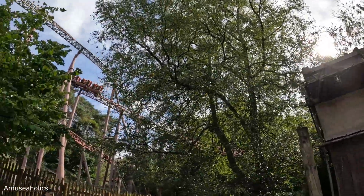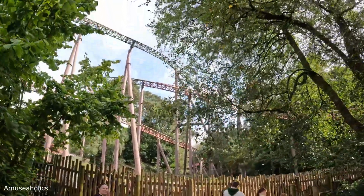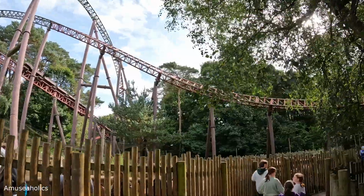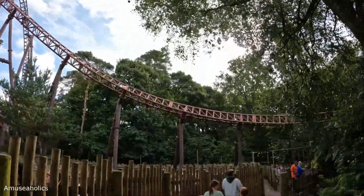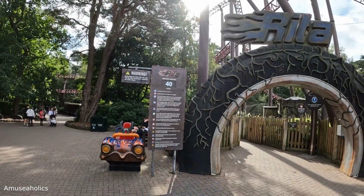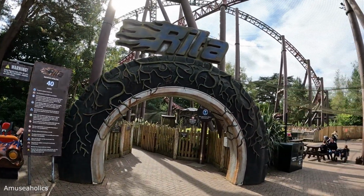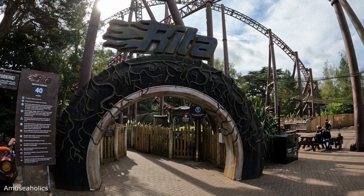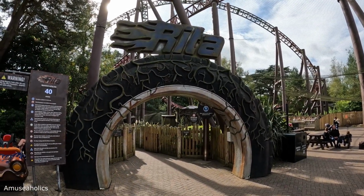Hey, always great views of Rita as you come off 13. We waited less than 20 minutes, so the advertised time was spot on, if not overestimated, so that's fantastic, that's what we like to see. Queue time on Rita's jumped up to 40 minutes. Decided we're going to bypass it for now. We're going to go and have a go on the Curse at Alton Manor and then maybe go and check out some of the entertainment while it's nice and quiet.